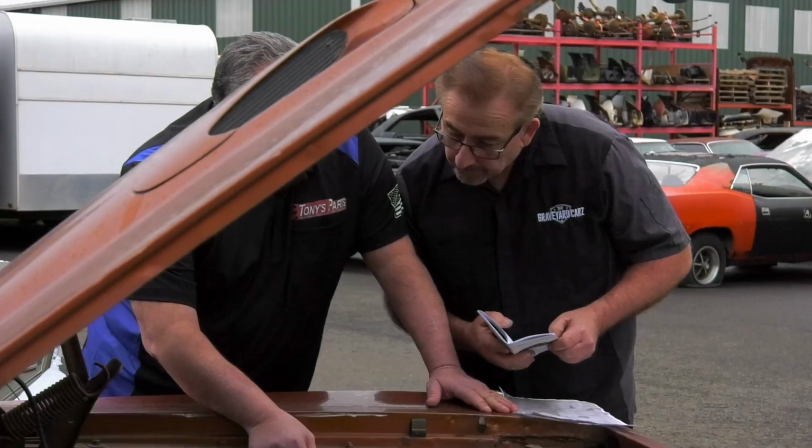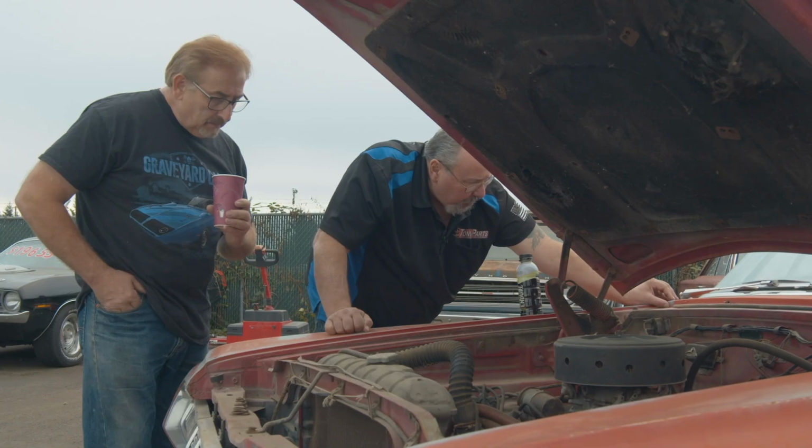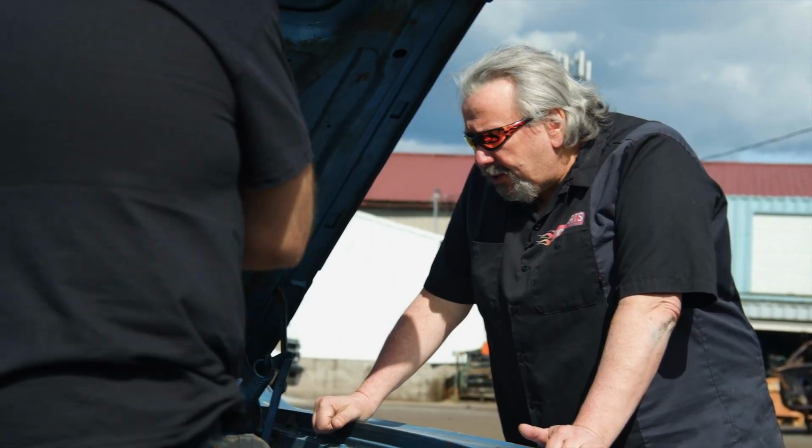Out of all the cars I've looked at over the past 10 years at Graveyard Cars, this one here has got me. I don't have an answer. We've always been able to come up with some kind of answer and figure out why. I don't know why this was done. So there's our unsolved mystery.